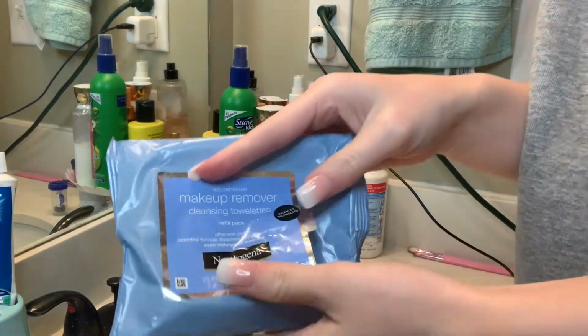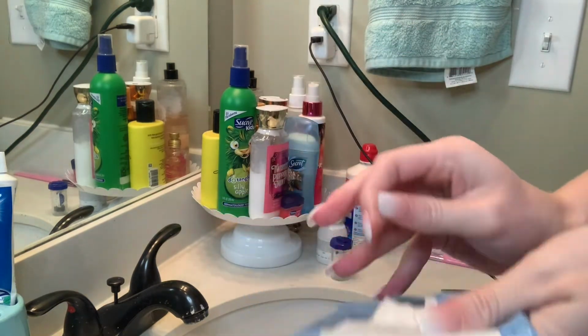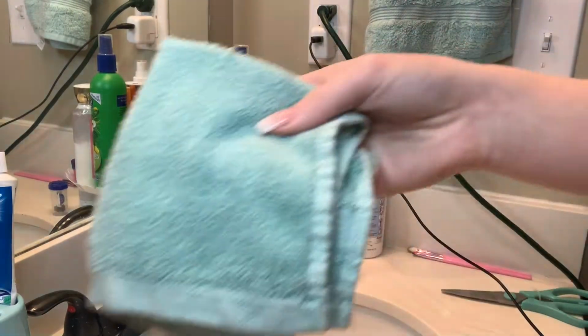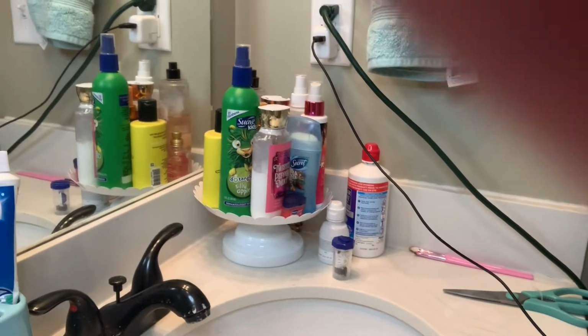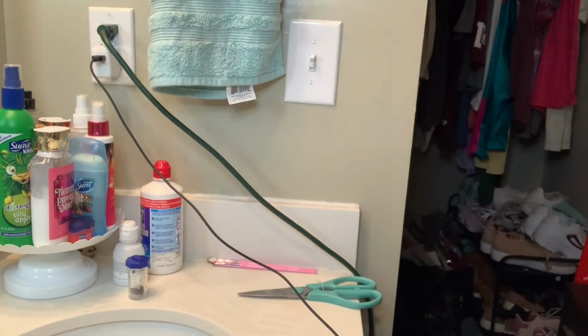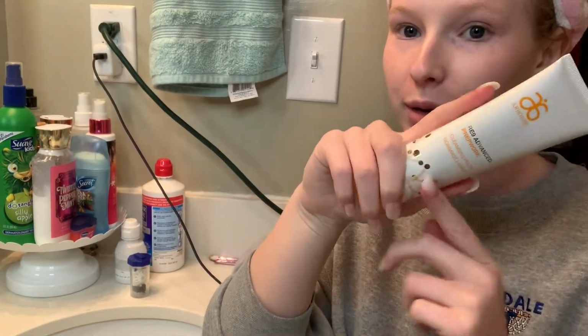I'm just gonna take my makeup off. I use the Neutrogena makeup remover wipes, and today I didn't have a lot of makeup on, just have my eyebrows filled in, so I just wipe that off. Usually I use a washcloth, and I just have this sitting down here ready to go. Trying to see what's gonna be the best way to do this, if you guys should see me or bend down.